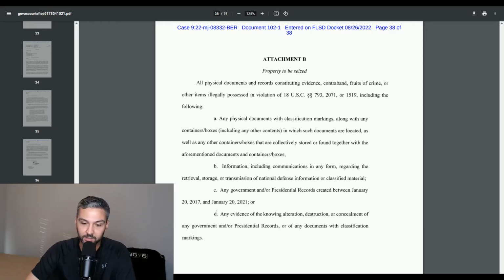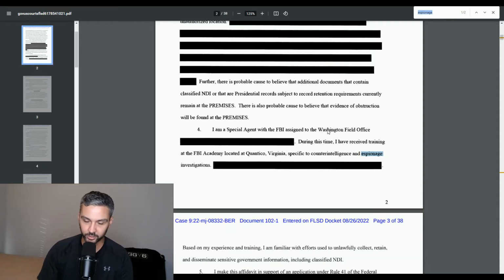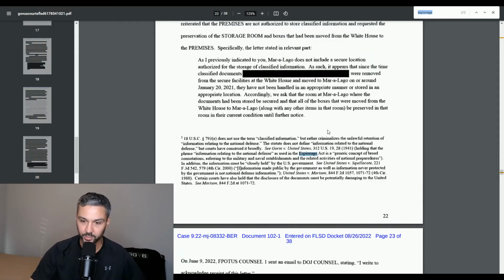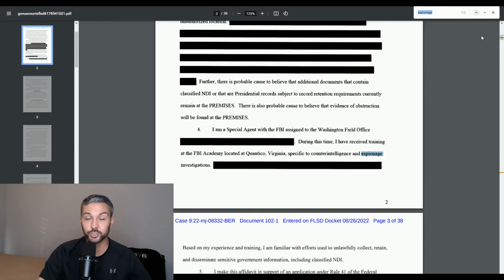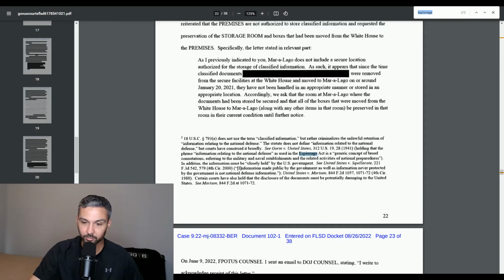Any evidence of the knowing alteration, destruction, or concealment of any government and/or presidential records, or of any documents with classification markings. That's the more important thing, but getting back to here, I just want to quickly do a control search I had already up here, of espionage. So there's 2 instances where espionage comes up, because that was the original charge that they wanted to get him on, the Espionage Act. This first one is just this gentleman or woman, whoever it is, talking about their experience. But the second one is in relation to the statute.